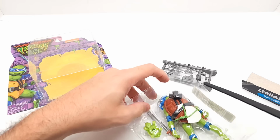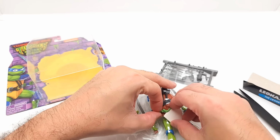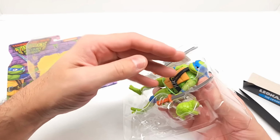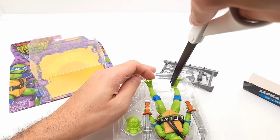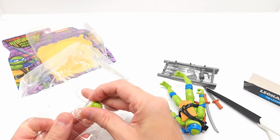Alright, this is going to take too long. Sorry guys, I promise the next one won't be this crazy. Okay, there we are. And we have his feet here. I don't know if we need all this, but I guess it's to hold him in place. And here we are. Okay. Very nice.